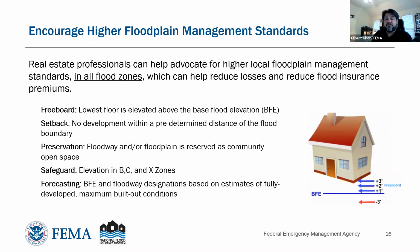Preservation. Well, floodways are highly restricted zones. In fact, besides V zones, they are the most restrictive we have. We know water discharge and velocity is going to be in this area, so we make it very restrictive to develop in these areas, and the communities need to reinforce that and take those floodways for what they are, limiting the amount of development to anything that has to be functionally dependent on the water, such as a pier, something to that extent.